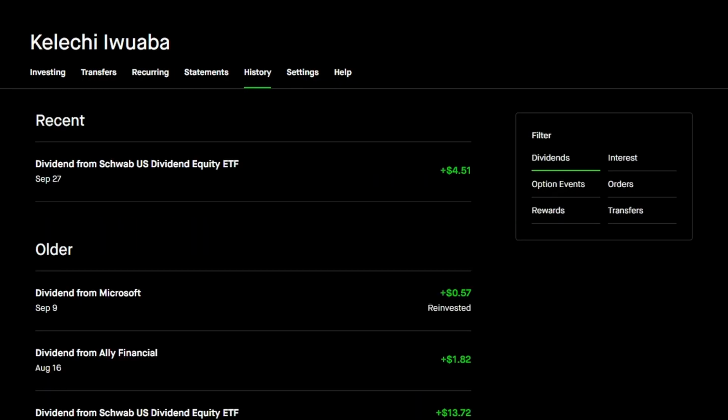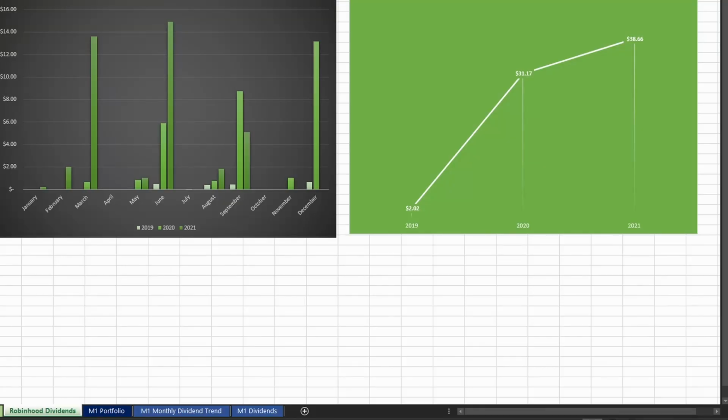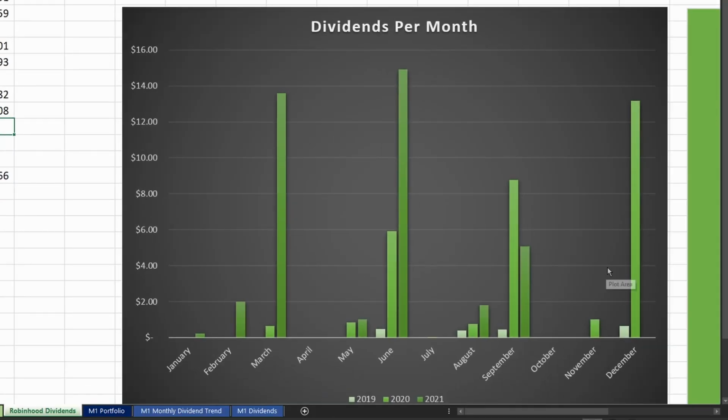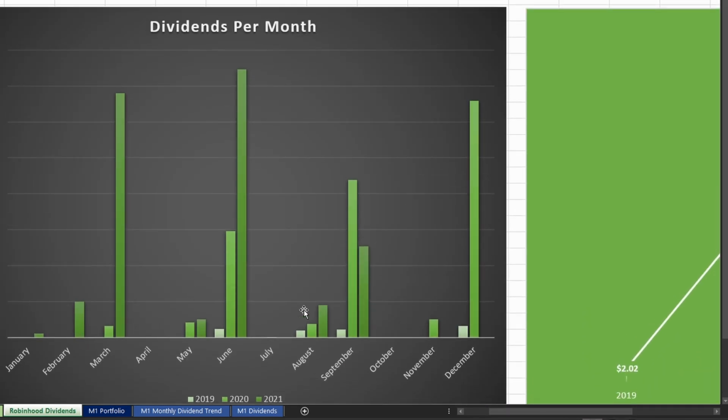But for the month of October, I didn't get paid any dividends. If we look at my dividend tracking over here, we'll see that October is always my lamest month. In October, I never get any kind of dividends. If you look at every other month, you get some dividends. April, July, I get a little bit. But April and October, I get nothing in dividends, which matches the trend, and that's okay.